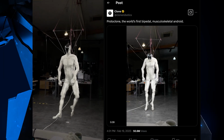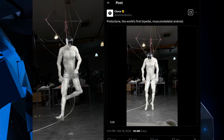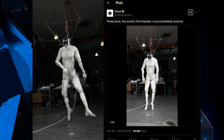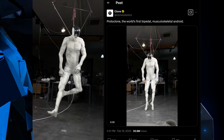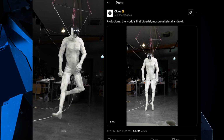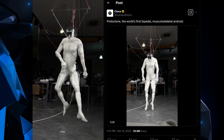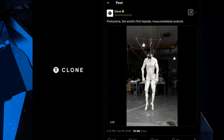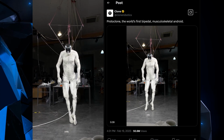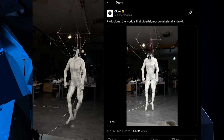Earlier this year, Clone Robotics released footage of their Protoclone suspended from the ceiling, its skeletal body twitching to life as its artificial muscles began contracting. The faceless android, with its bone-like structure and exposed muscle fibers, immediately triggered reactions ranging from scientific fascination to outright horror. One commenter called it their sleep paralysis demon, while another begged the creators to just draw a smiley face on the head, please. But behind the visceral reactions lies some serious engineering that deserves our attention.